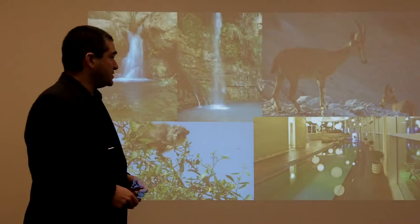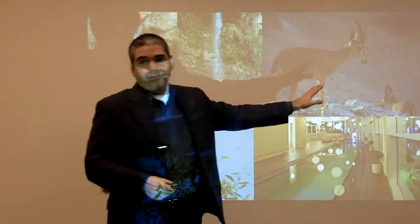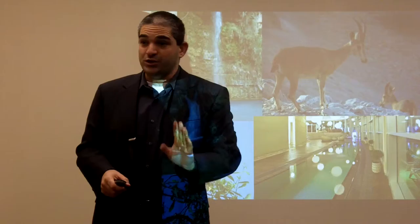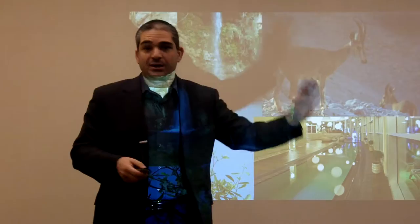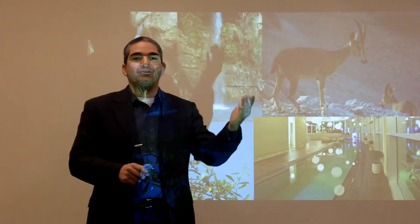These are the ibex. In the 50s, there were maybe a few dozen ibex still alive in the area of Israel and Jordan. One of our biggest prides is that Israel brought all of those ibex back to life. Today it is one of the most common animals that we have in the desert. You'll find them anywhere in the desert. They're protected animals, but they're used to humans, so they'll come really close to you.